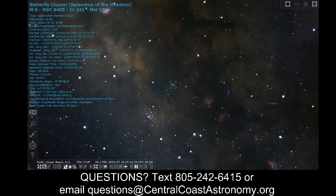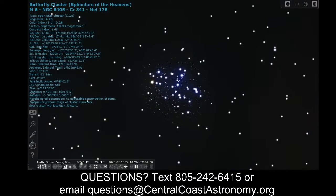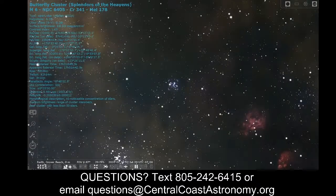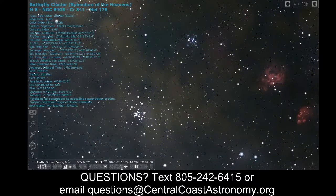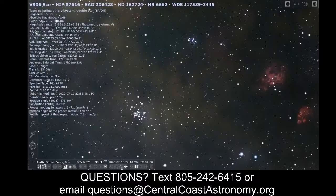Okay, which is right next door. Yep, I've got it highlighted here. Cool, yeah, you've got the brackets on it. And M7 is about 980 light years away. M7 or M6? M7. M7, okay. So Ptolemy's cluster.